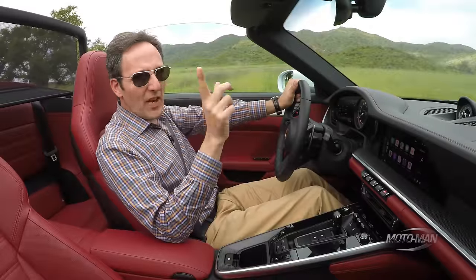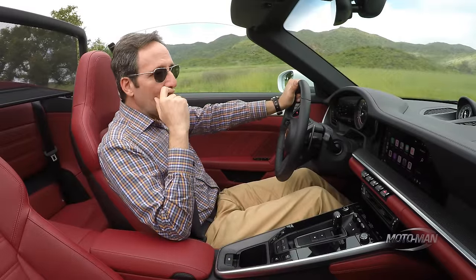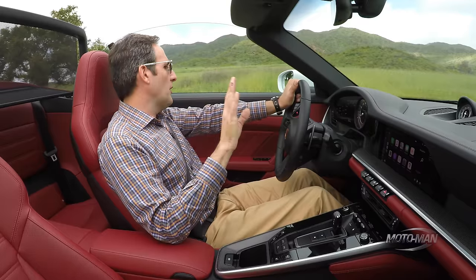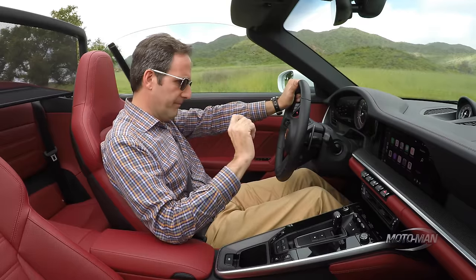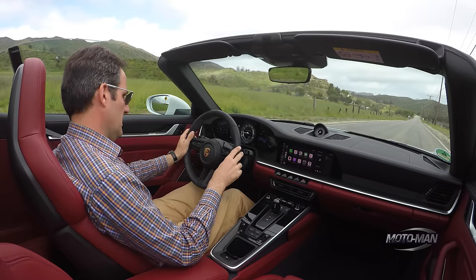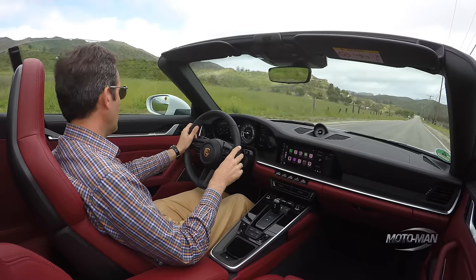So we didn't try this last time, but being we have a second bite at the apple, and now a perfect road for this, why don't we do it now? Although I'm gonna ask, please don't tell anybody. Let's go here. Okay, that's Sport Plus. Spoilers are extending. Brake stand.